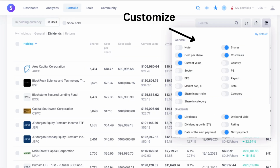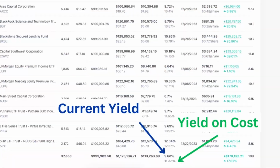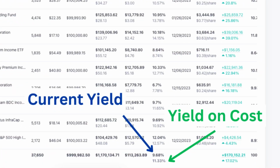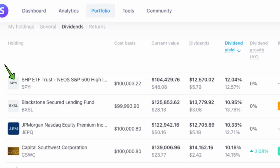The columns are customizable. I've chosen items like when I'll receive the next distribution and how much I'll receive. Also note that under the current yield is the yield on cost for each stock and also for the portfolio. Columns are sortable, so for example, if I want to sort by yield, one click and SBYI ranks number 1.